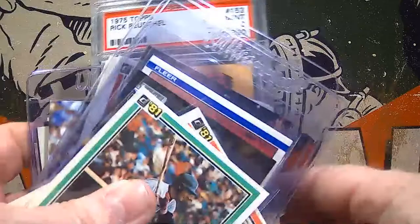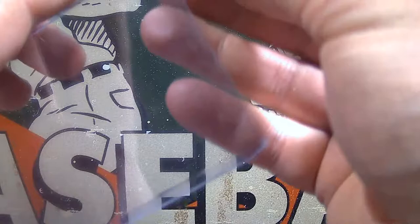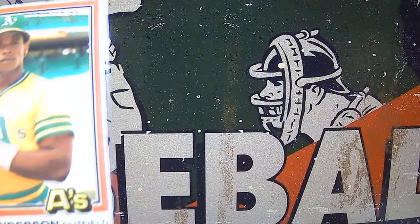I'm actually going to top load your Carl Yastrzemski card just because that's a nice vintage card right there. And I'll even top load your Ricky Henderson on the crazy chance that you can get that wax off of there. There you go. And we'll top load your autograph. How about that?